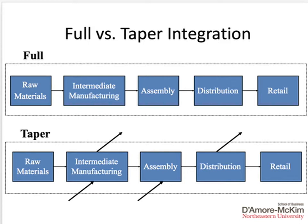The arrow out protects the firm from that issue of having different efficiency scales between the various value chain stages. So if the firm does have excess capacity in one of its value chain stages, but it needs to produce to stay efficient, it can then sell this excess output to an outside firm, provided it's not a direct competitor. So thus taper integration helps the firm address some of the dangers of vertical integration while still being vertically integrated.